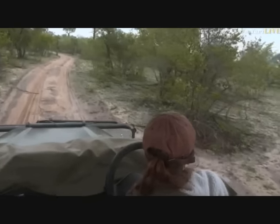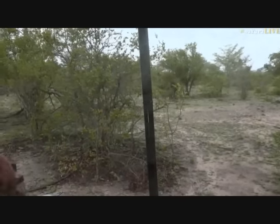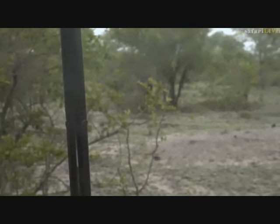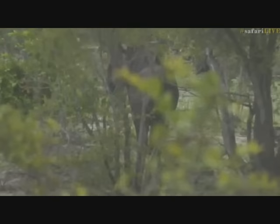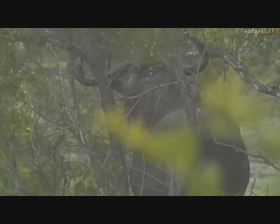Hello, mister. Don't go. Here we go. Sorry, everybody. I just stopped. I don't want to move again because he's going to disappear if we do. There he is. Tail swishing. Got lots of work to do.